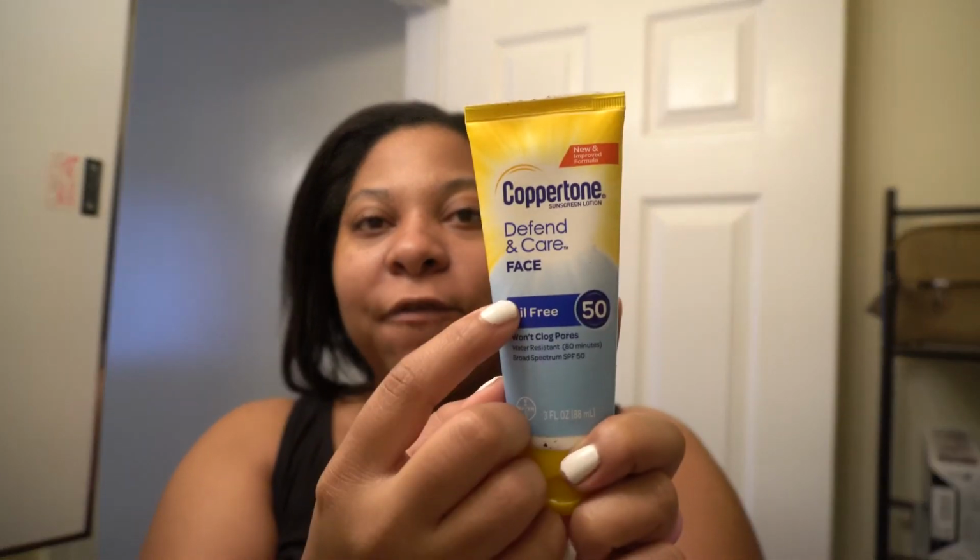I try to do a face mask every once in a while, like a hydrating face mask. I also use a sunscreen. This is not my go-to one, but this was on sale. It's like half off or something like that recently. So I picked this up. It is a Coppertone for face. I'm using this for now since it's oil free. And it is 50 SPF.